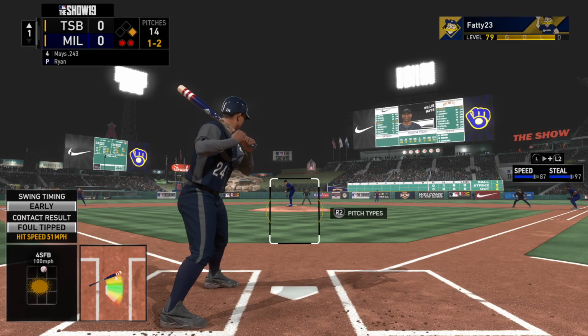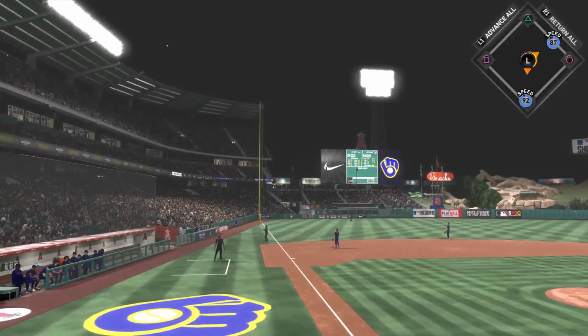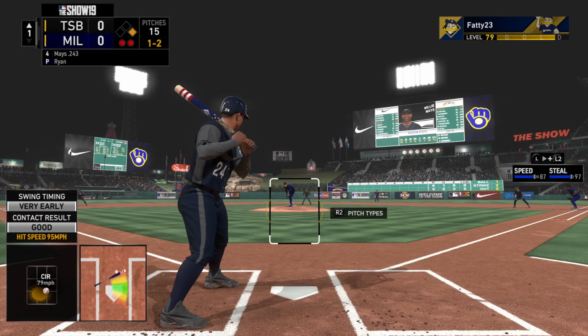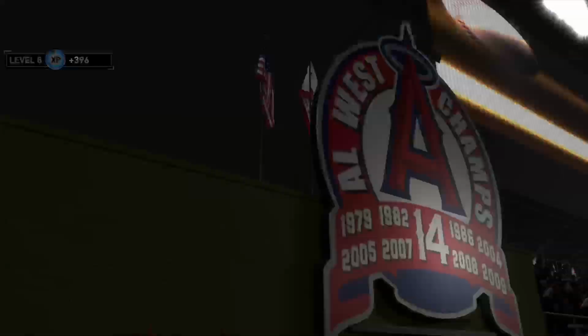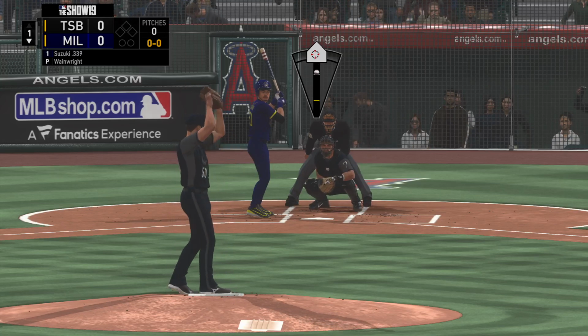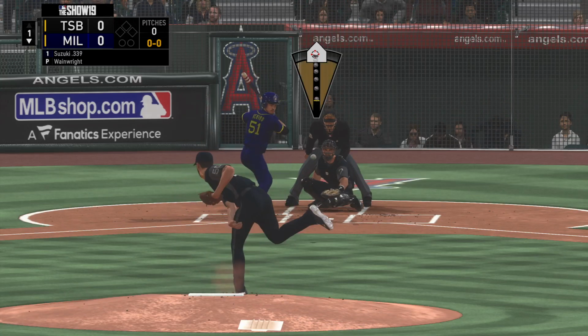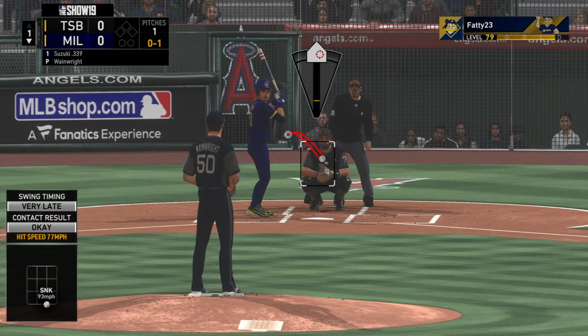Alomar, the runner at first with 2 gone. Into the corner and slicing foul. He got him. Lively fastball. Stepping into the box, Ichiro Suzuki. He'll lead things off here in the bottom half of the first. No balls and a strike to count. Suzuki.